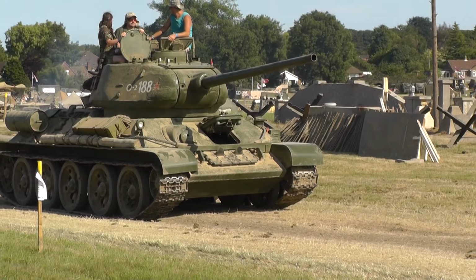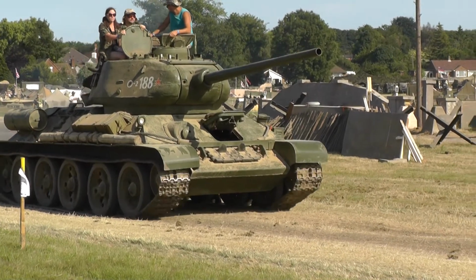These are brutes to drive. You've really got to be strong. Again, designed for peasants.